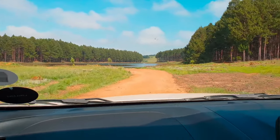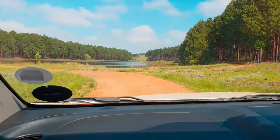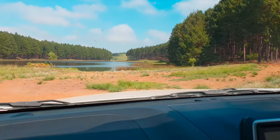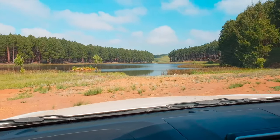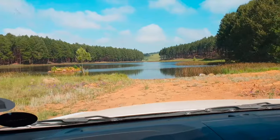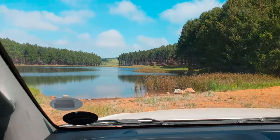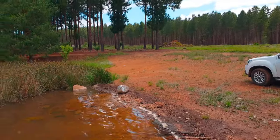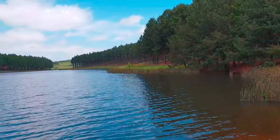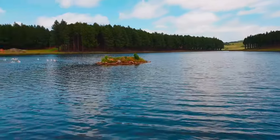Oh wow, this looks amazing. Gorgeous. What a beautiful place. Little Scotland has this one stunning dam very near to your house and lots of bass.